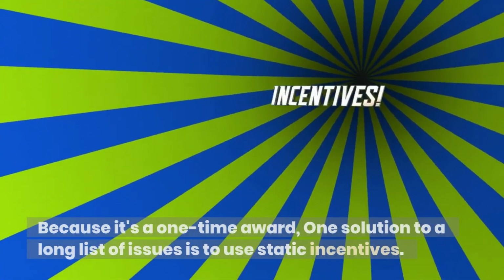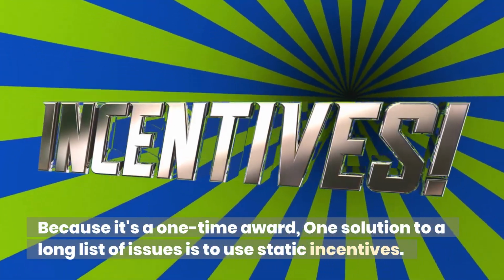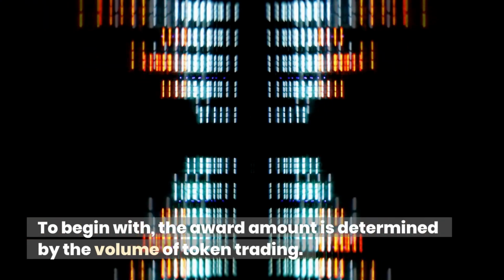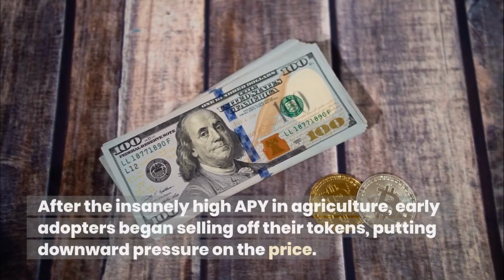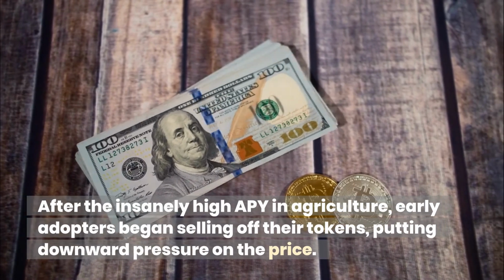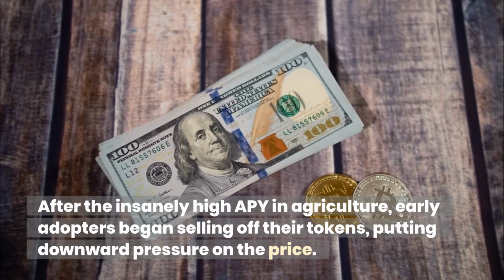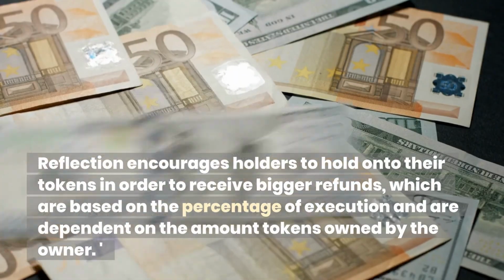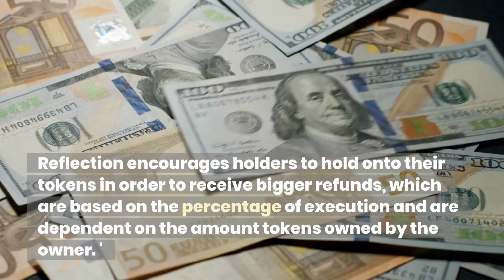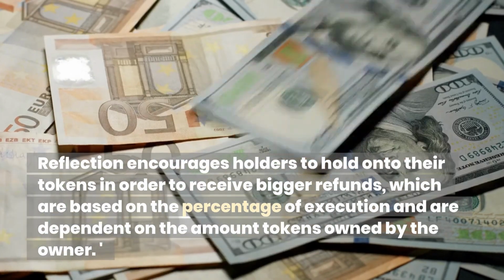Because it's a one-time award, one solution to a long list of issues is to use static incentives. To begin with, the award amount is determined by the volume of token trading. After the insanely high APY in agriculture, early adopters began selling off their tokens, putting downward pressure on the price. Reflection encourages holders to hold onto their tokens in order to receive bigger refunds, which are based on the percentage of execution and are dependent on the amount of tokens owned by the owner.